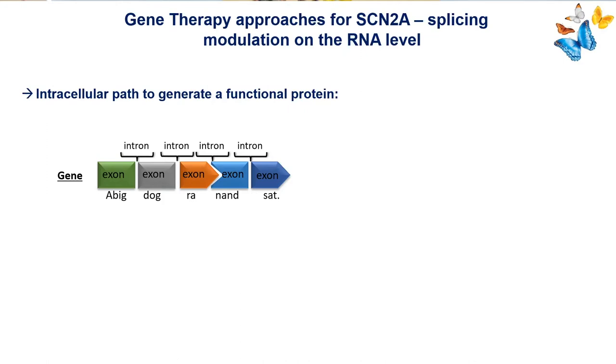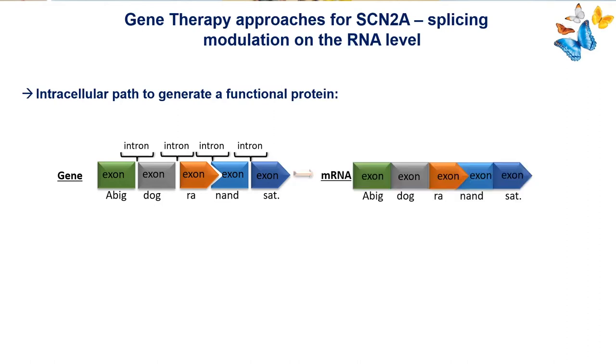So here you see a gene. It's basically composed of exons and pieces in between, which are called introns. And first, the cells make a working copy of this gene, which is called the mRNA. And the mRNA only contains exons. And then from the exons, the cell can make a functional protein. And in this case, you can see that our functional protein would read: a big dog ran and sat.